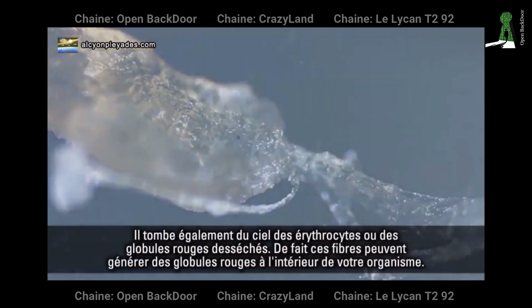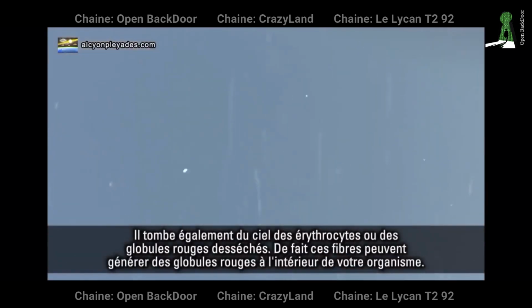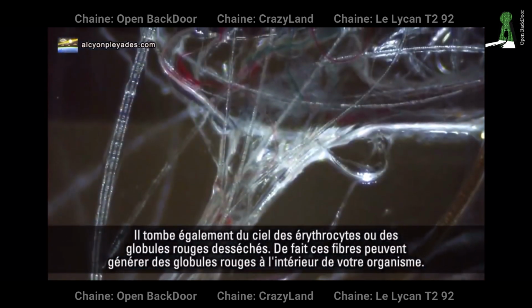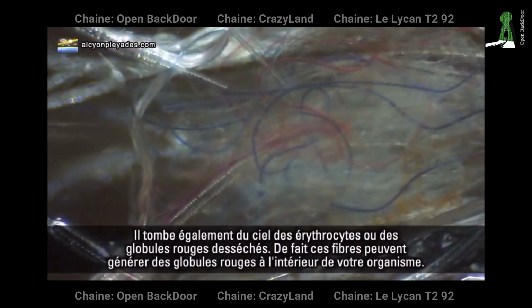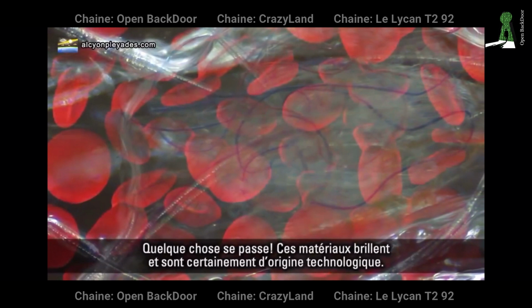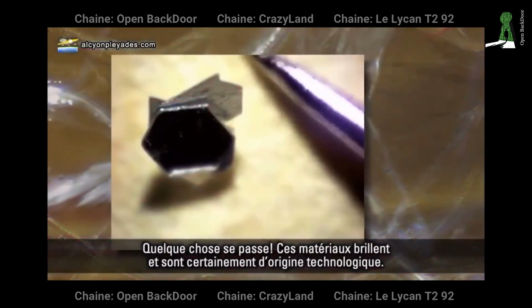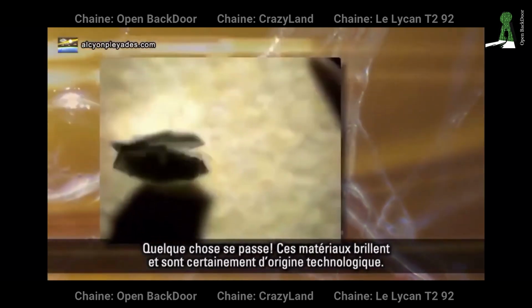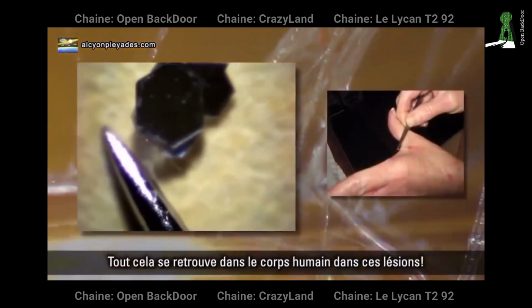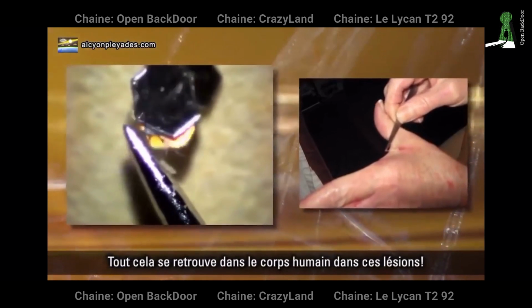Also, in the materials that fall out of the sky are desiccated erythrocytes, red blood cells, in dried form. The fibers actually can make the blood cells within them. So something is happening. They are shiny materials, they glitter, they're definitely technological, and this is being made in the human body out of lesions.